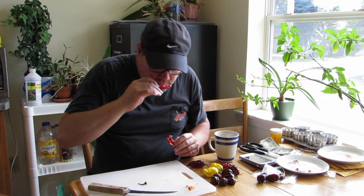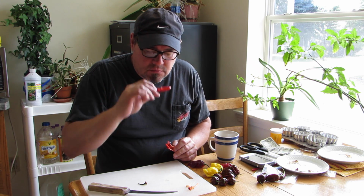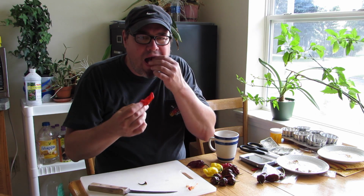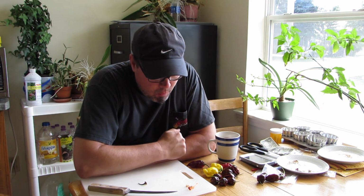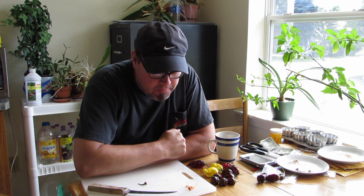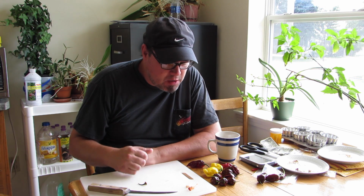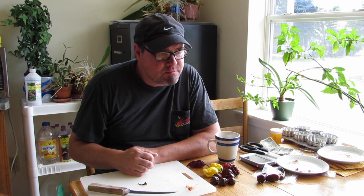It has a real nice smell. Doesn't smell overly hot. It just smells like it has a good flavor. So let's find out. Now, I'm not sure what was crossed to make this. I'm really liking it. It doesn't have that killer heat, although it's got a pretty decent heat.